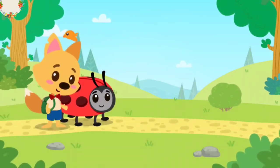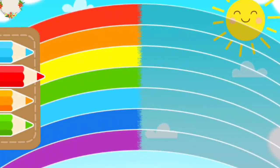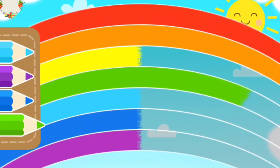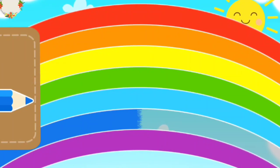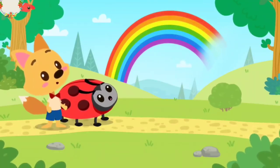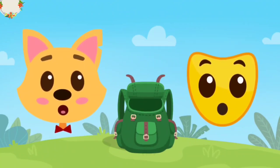Hello, hello, ladybug. Look, a rainbow appeared in the sky. Let's paint the rainbow. A beautiful and bright rainbow in the sky. The friends were surprised. What a big rainbow! And here is the surprise mask. Get into my backpack.